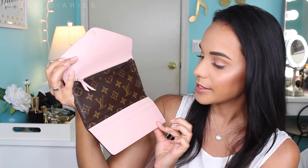So when you open it up, it looks like this. So it's got the pink on the inside. And what I did is, let me show you.